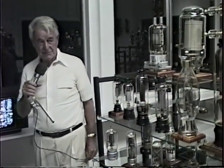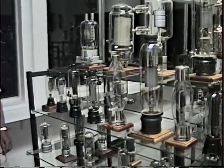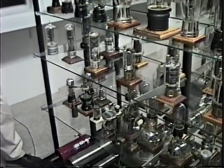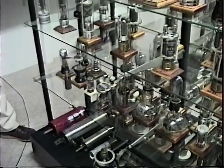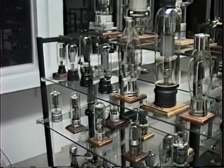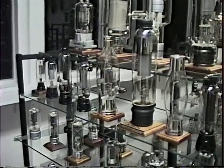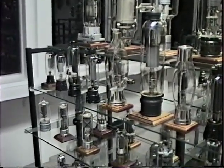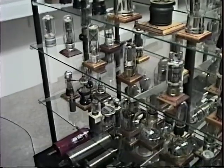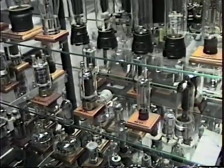Well, now we've moved out to the second room here, which has some of my tubes displayed in it. And what you're looking at here, from this shelf to the top, are all German transmitting tubes. They date back to World War I, and some of these tubes were used during World War II. But they're all very interesting to look at, from the mechanical design and their structure, and some of the internal parts they used. By that I mean glass rods to support some of their elements and things of this nature.